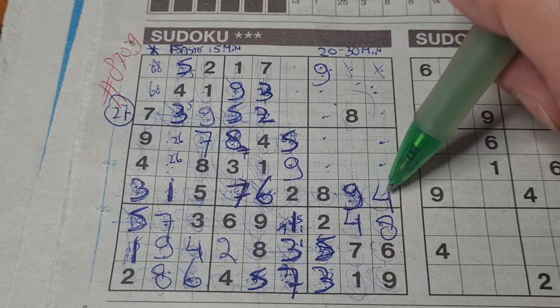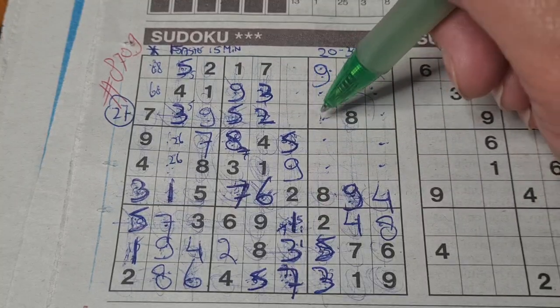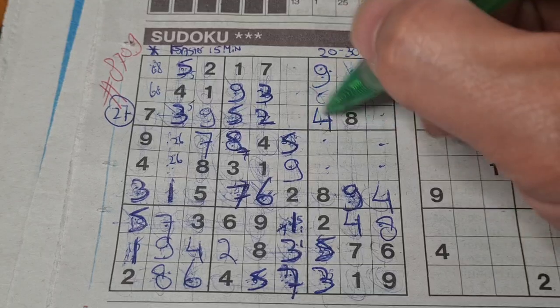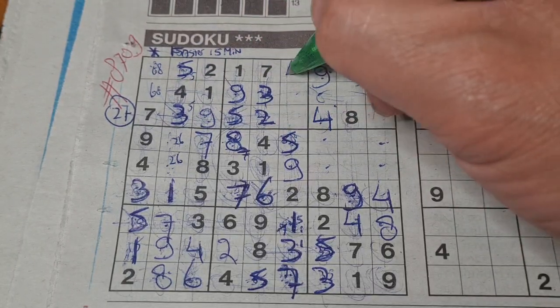How about the 4 then? 4 in the last column, 4 in the column next to that column. Only two places left, the 4 should be here or there. We have a 4 in the second row, no 4 there, 4 should be here. 4 in the third row, 4 in the second row, from the first row the only place left for 4 should be there.